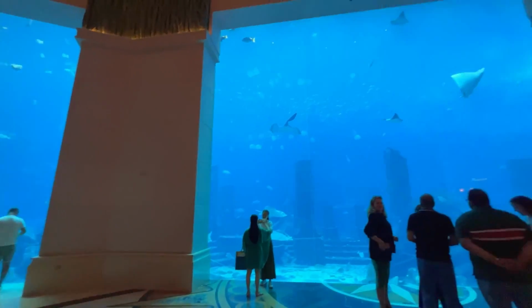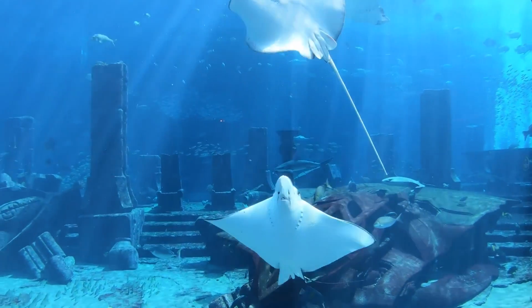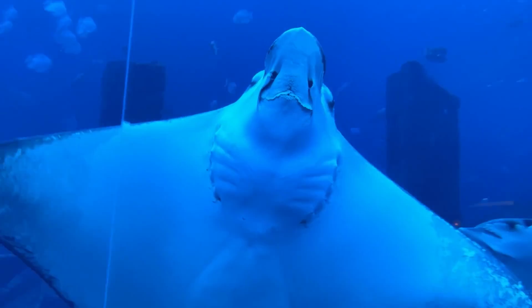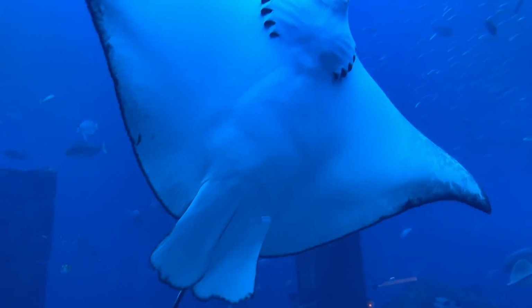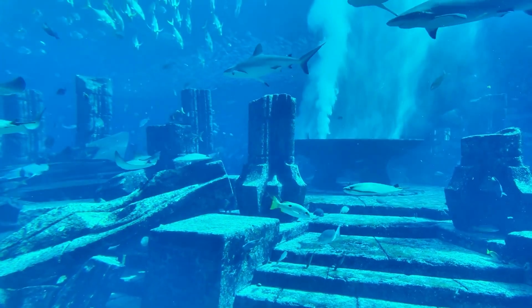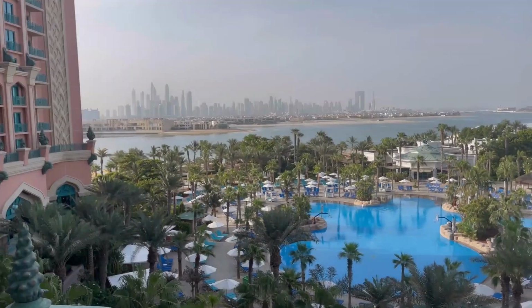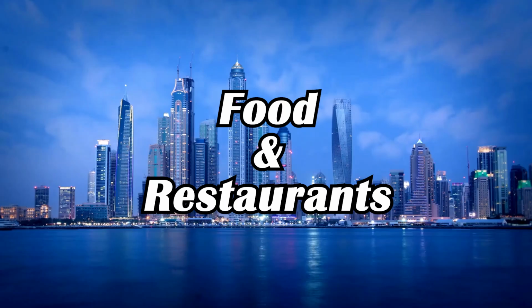I also didn't like that the pool didn't look very clean, which didn't quite match the overall luxury. The hotel is located in a noisy area where helicopters often fly overhead, and there is construction going on across the way, which slightly disrupts the relaxation. So even here, I found small downsides, but the real delight was yet to come.